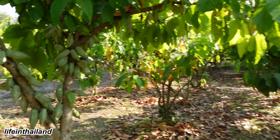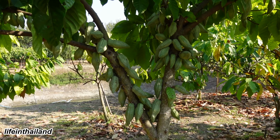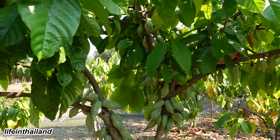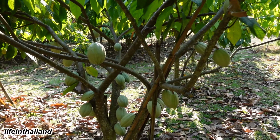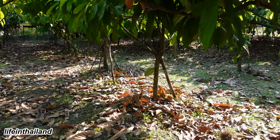Wow, that looks different. Look how many they are. They're pretty small. All the way up too. Cool. A lot more leaves on this side. These are a long ways from. They turn yellow when they're ready to harvest. That's a good size one right there.